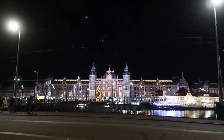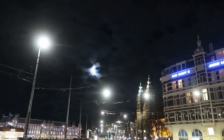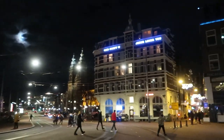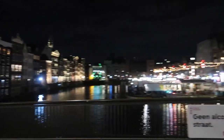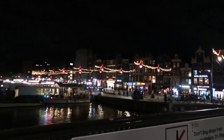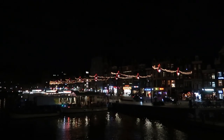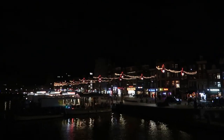We're gonna be here for a full day tomorrow, and then we leave on Tuesday morning. There's a train station once again, and the moon is out. Very bright, very full, but it's gonna rain tomorrow, so that sucks. And here's a canal. This street right here with the lights stringing across, this is called Damrak. It's one of the big streets here, and it leads you to the Dam Square.